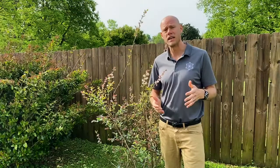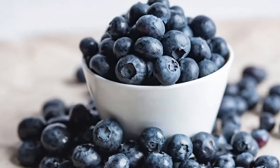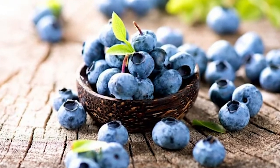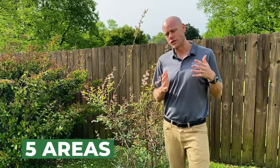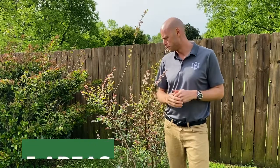So here in Tennessee, I love growing blueberries. They're delicious, they're relatively very easy to grow, and they keep coming back year after year, getting bigger and bigger, producing more and more berries. So the 5 areas to make sure you cover to be very successful with them are pretty straightforward.